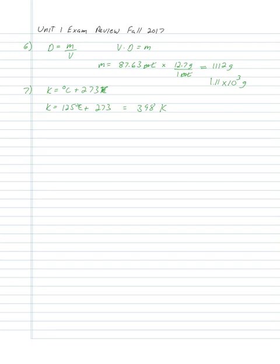Good. Number 9. So we're looking for the pure substance from the list below. So remember when we were looking at classifying matter, our pure substances were either our elements or our compounds.